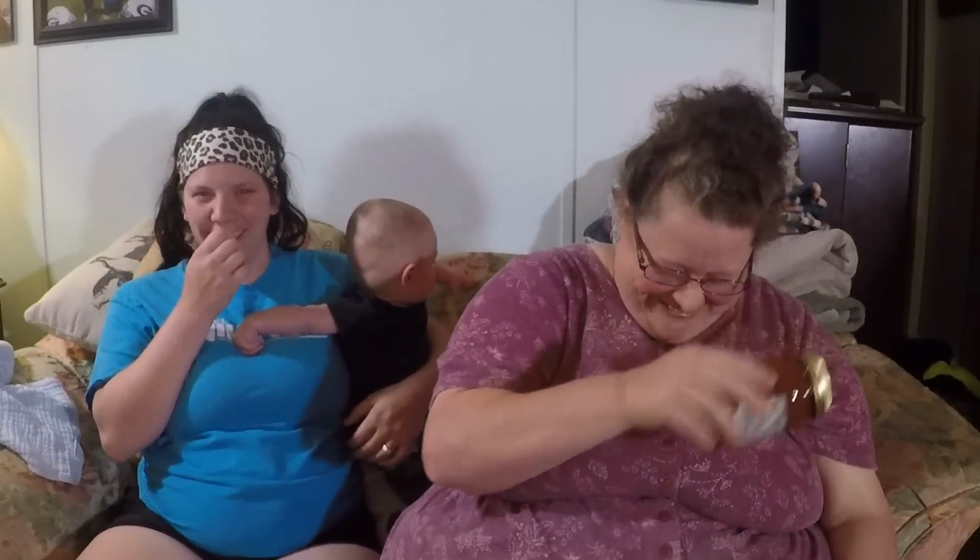Now the kids picked out a couple of jars of pizza sauce just to give a try to see if they like it. And another option for us using all of our tomato product.